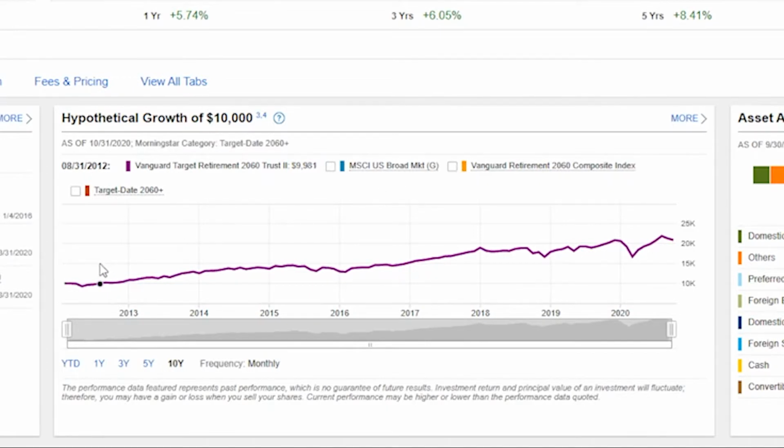So next, we're going to look at the hypothetical growth of $10,000. If you would have invested $10,000 into this fund when it originated, which was 3/1/2012, in roughly 8 years, you would have $21,332.